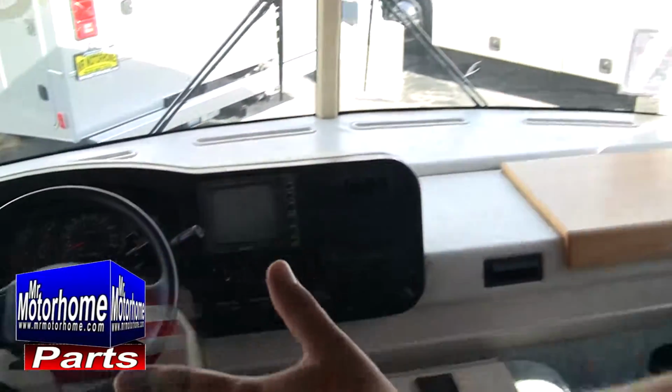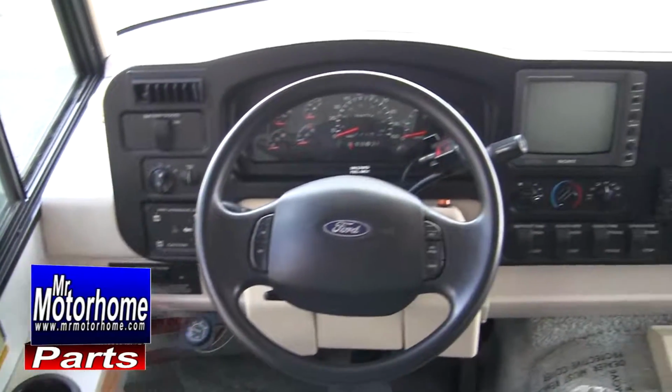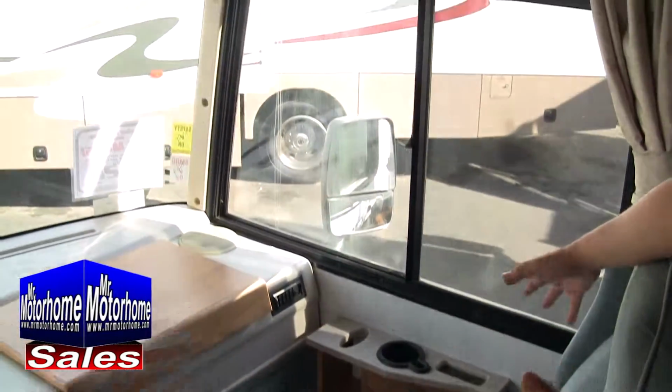And just looking at this dash area here, look at how new this looks. There's almost no wear on this at all, as in there's nowhere that you can tell that this has been used. And the seats are extra wide. They're not those small little seats that you used to get in some of the cheaper models. There's nothing cheap about this, folks.